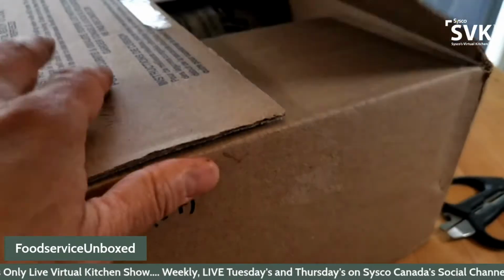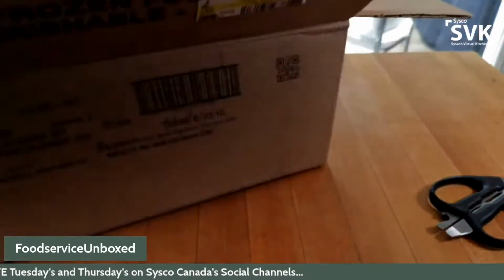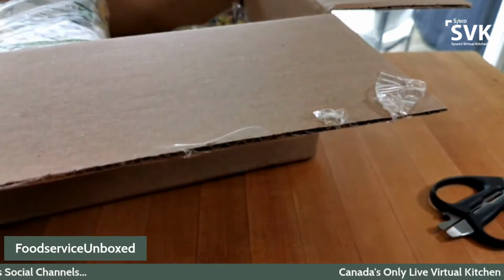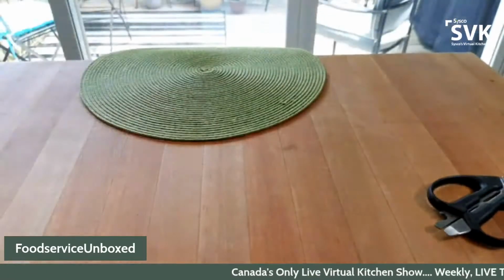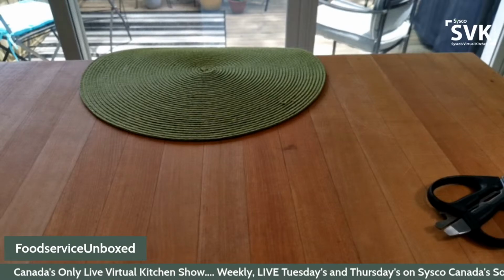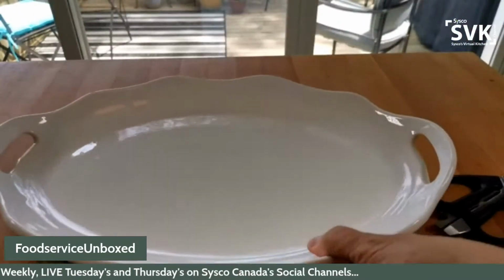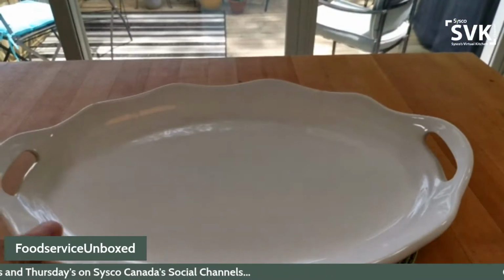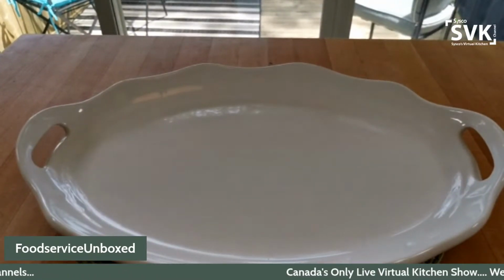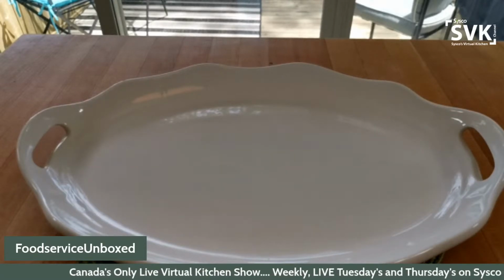All right. Another platter. And I'm just going to pull one bag out of here. They're packed 4x. And I'm going to move this. I'm going to put this platter here. My wife's going to be happy. I'm using some of her favorite platters for this.